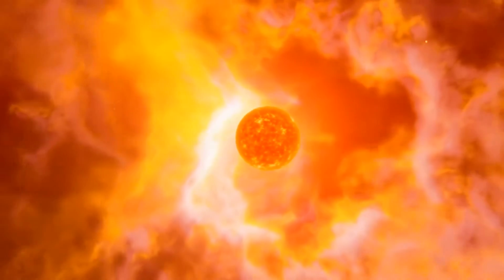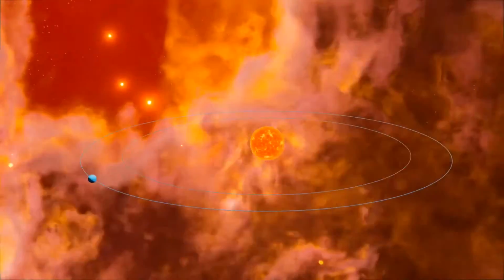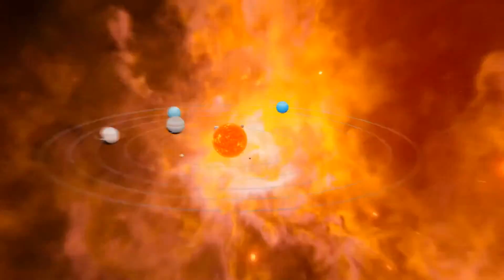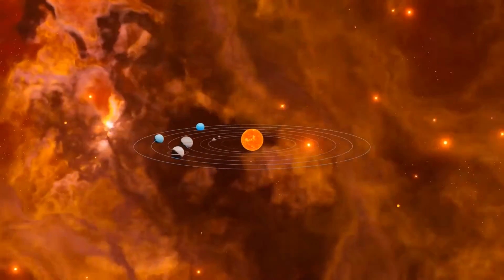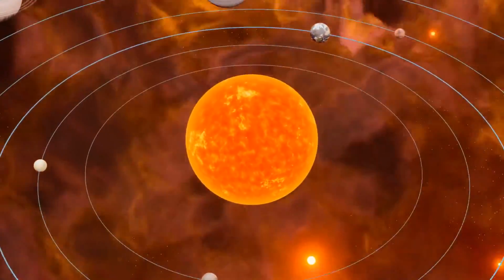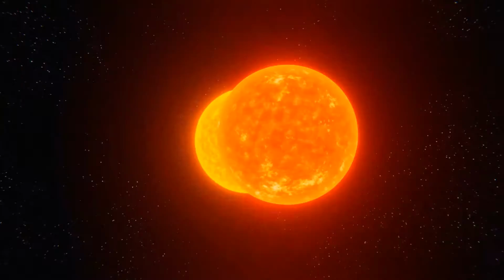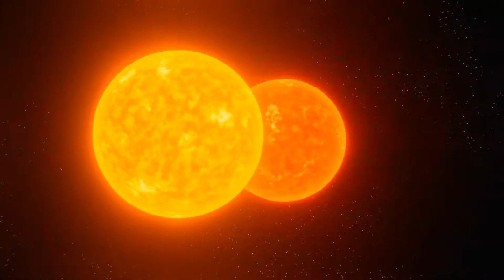But not everything in this molecular cloud has turned into the sun. The remaining materials began to revolve around the new star. And as you might have guessed, they gradually turned into planets, including our Earth. This is how our solar system was created. But it's quite possible that this is not the whole story, and that at the same time, along with our star, another one was born. The lost twin of the sun, made from the same materials under the same conditions.